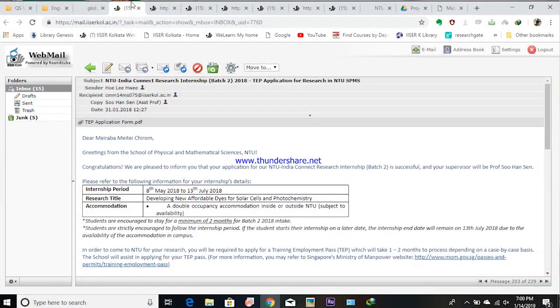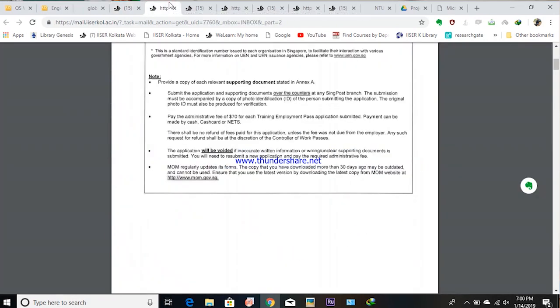So yeah, I applied to this program, and here is the mail that I received on the 31st of January 2018. Congratulations, I got the internship position. I worked for 2 months there under Professor Su Hansen, on the topic of developing new affordable dyes for solar cells and photochemistry. I was provided a double accommodation, which is written in the mail here, and they provided me this Training Employment Pass application form. I just have to fill up this form, nothing else.